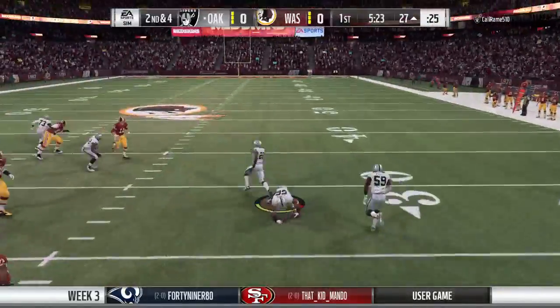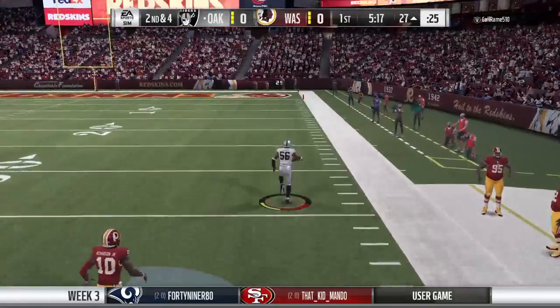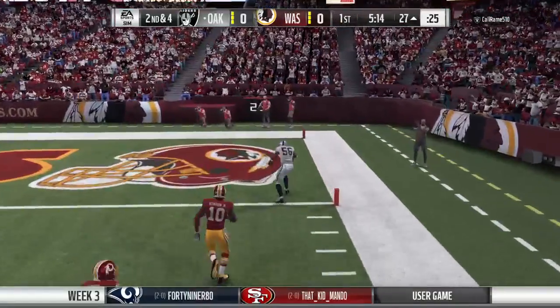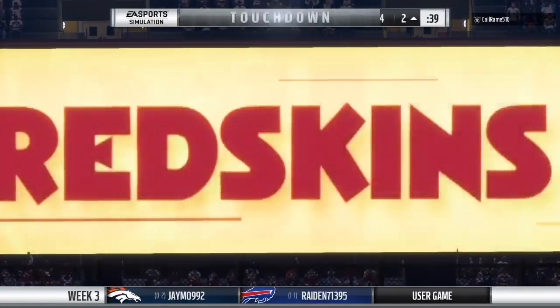And he fires one that's intercepted. Picked off by Derek Johnson. And he's got daylight. It's a foot race past the 20. And he takes this one back into the end zone, and the Raider defense delivers a score.